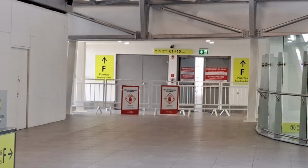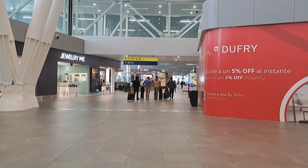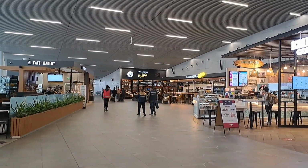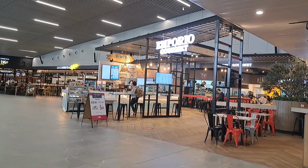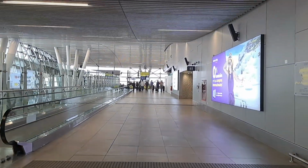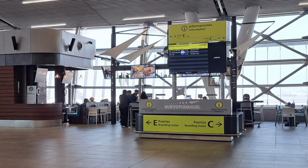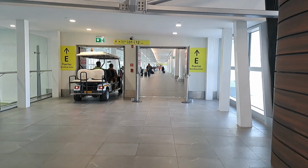Next should have been F, but that pier was actually completely closed. Well, then back to the central area. Next should be C and E. Not surprising, things look pretty similar to what we have seen. However, on this side there is an information point and a restaurant between the access points to each pier. Heading first to E.